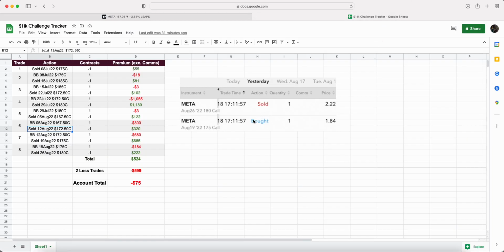Now, what we talked about in that video is rolling the position up, i.e. moving my strike up. So I moved the strike from 172.50 to 175 and rolled my position out, which basically meant rolled it out in expiration. I rolled it out for 1 week to get a whopping $5 net credit, but it served the purpose.